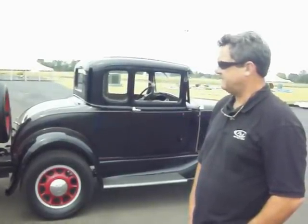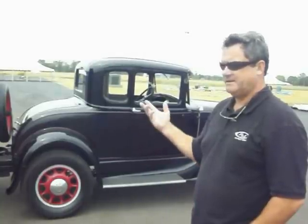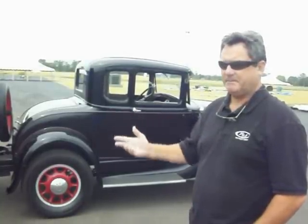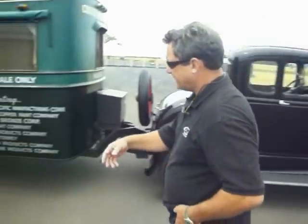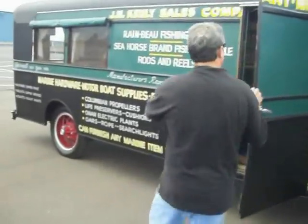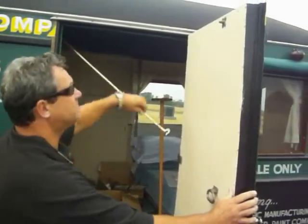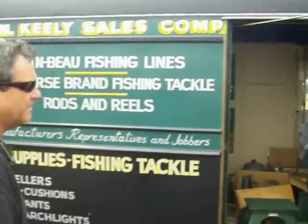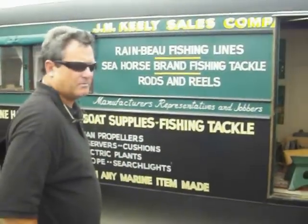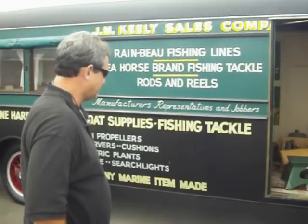It's a canvas-covered body, and when you look at it and look at the detail, the workmanship inside, I mean, everything's handmade. This is a solid brass door catch. So if the wind's blowing, it keeps your door open, still allows you to get a breeze. There's a lot of one-off items throughout the entire coach.